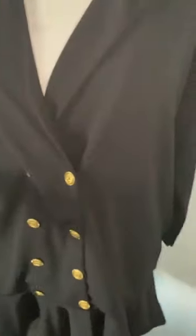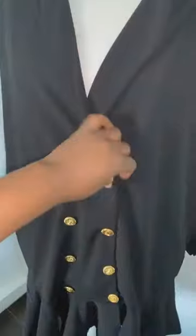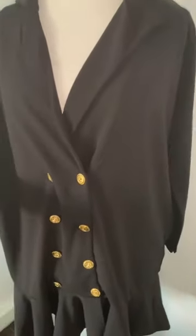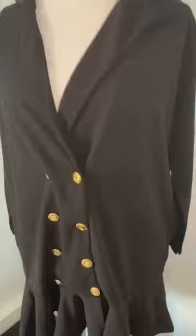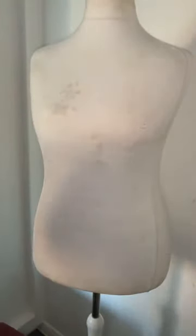It only comes in big size. The double button dress. Big size like 50, 52, 54, 56. These are big sizes. Dresses for big size people. People that wear from size 20 to 26. This comes from size 20 to 26.